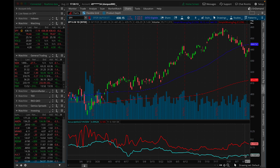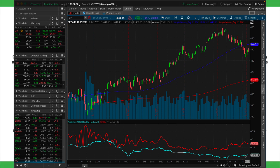Obviously, we want to pick our spots, and we could do it on SPY. We can do it on a number of individual stocks as well. But we're able to sell very, very expensive, overpriced option premium right now. And these are the kind of things that we look at as option traders.